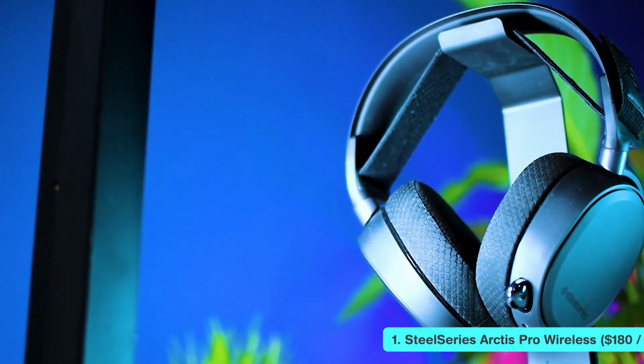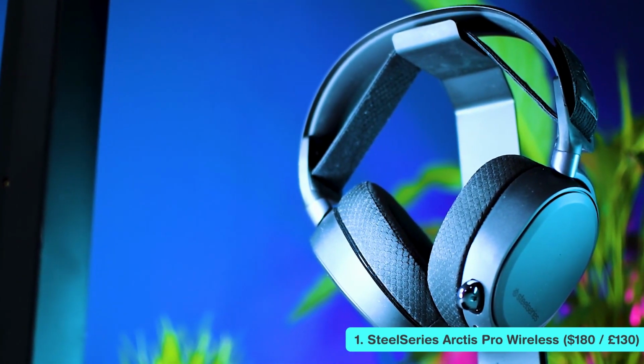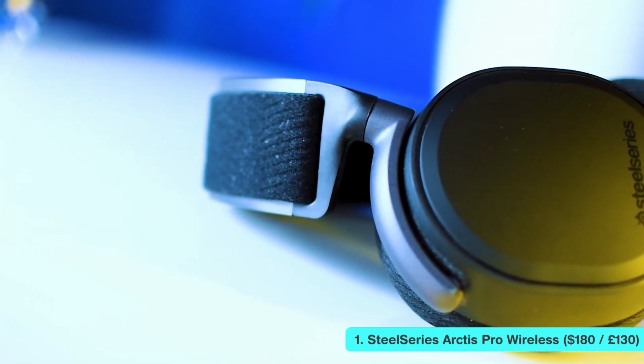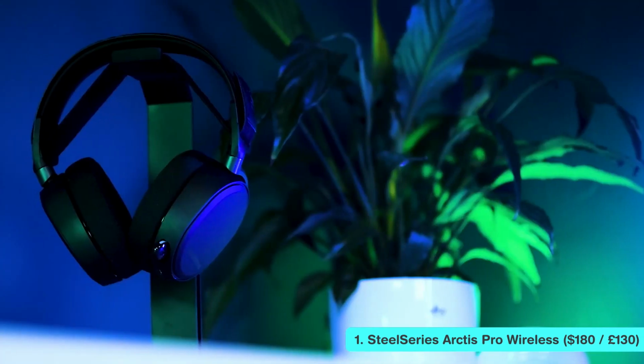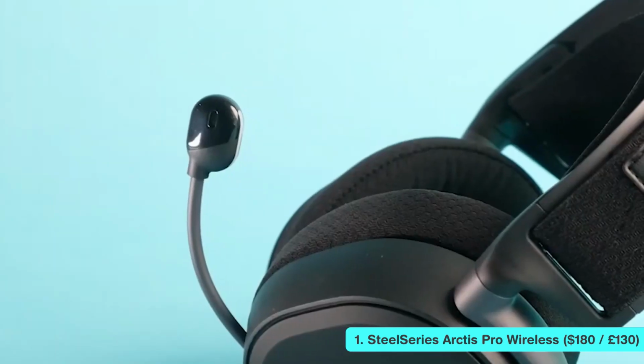Now onto the best wireless headset available right now, and that is the Arctis Pro Wireless by SteelSeries. For $180, this headset is actually one of the cheapest on the list, which is surprising given that its overall experience is better than the previous contenders.